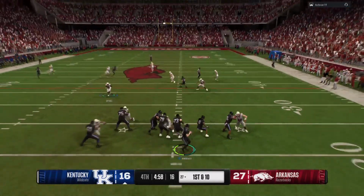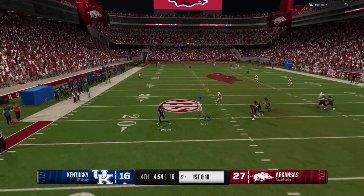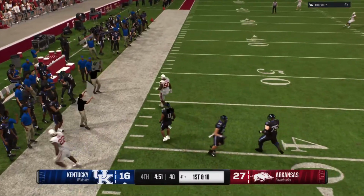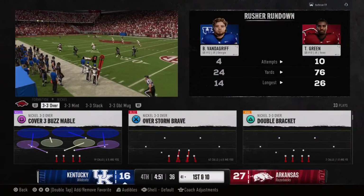Use the play fake, now to throw. Trying to get to him. Scrambling away. He'll try to do it himself. Finally run out of bounds, but he has his offense rolling with a 1st down.